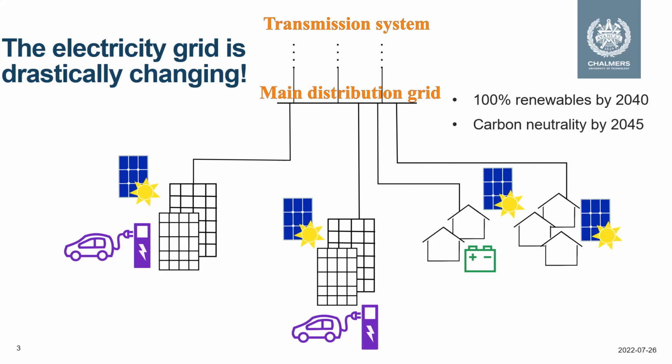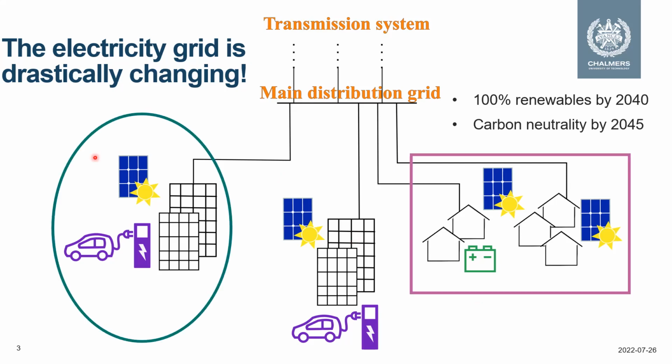So thanks to these changes, in the 6 generations of humans that have been consuming electric energy, never before has such a large amount of our consumed electric energy been produced so close to the consumption points. So this electric power system that used to be controlled as one entity is being divided into sub-areas that are like miniatures of the old system. So we just cut the long distance between generation and consumption. These areas are called microgrids, and this is what my research is about.